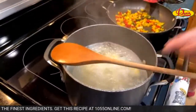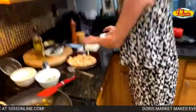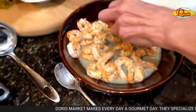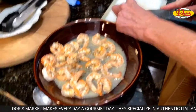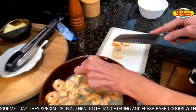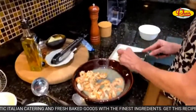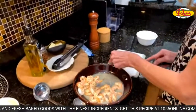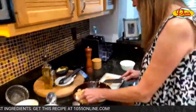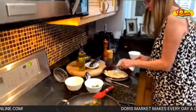Okay. While the pasta is just finishing up, here's what I like to do. You guys come over here. Yeah, we're close. Are we close? Because this is taking a while. I like to cut these in half. You certainly don't have to. If your shrimp is really big, I would suggest it for this dish. Or if it's really big, cut it in thirds. And I can tell this shrimp is cooked. I'll give it a little taste, make sure it's cooked.